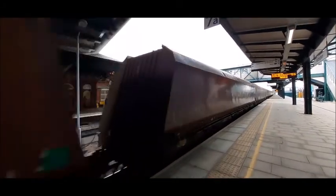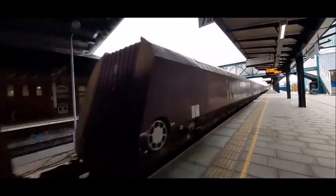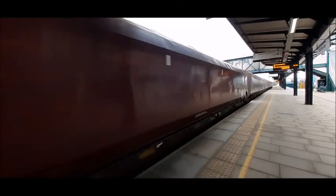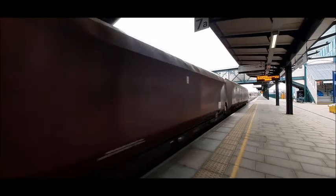Front wheels, as there have to be. Goodness. More flat wheels. And again.